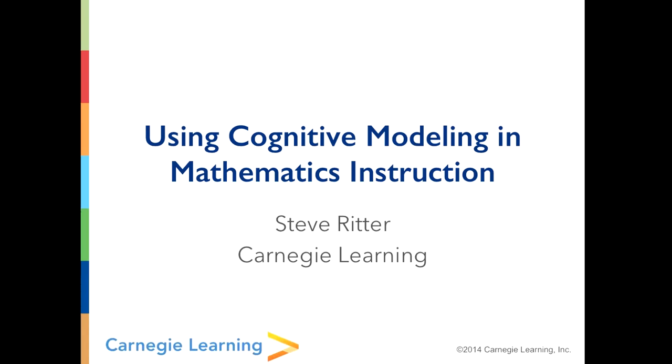Today, I'm happy to introduce Steve Ritter. He's the founder and chief scientist at Carnegie Learning and has been developing and evaluating educational systems for over 20 years. He earned his PhD in cognitive psychology at Carnegie Mellon University and was instrumental in the development and evaluation of cognitive tutors for mathematics. Through leadership of the research department, Dr. Ritter has led many improvements to the use of adaptive learning systems and math education in real-world settings.